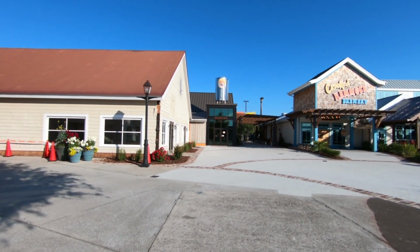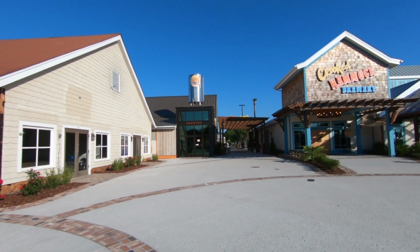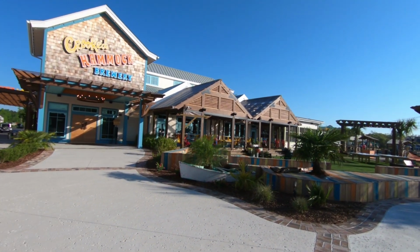But now let's get a close-up look at this new Crooked Hammock Brewery. This is exciting. So as you may have guessed, it's a microbrewery and it's also a restaurant. And it's large. I mean, it is huge because it starts over there and then head over this way. And like I said, they've got a bunch of outdoor seating.